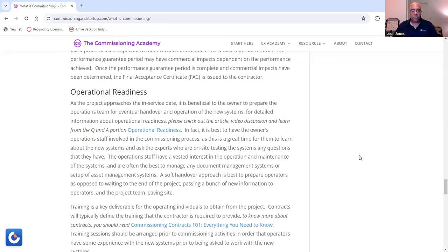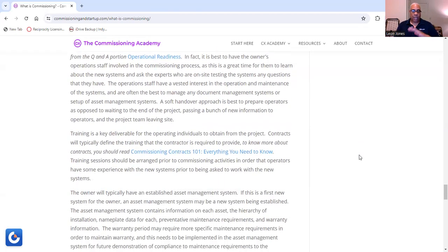Now, the operations staff have a vested interest in the operation and maintenance of the systems and are often the best to manage any document management systems or setup of asset management systems. A soft handover approach is the best to prepare operators, as opposed to waiting until the end of the project, passing a bunch of new information to operators and the project team that will eventually leave the site. And again, training is a key deliverable for the operating individuals to obtain from the project.